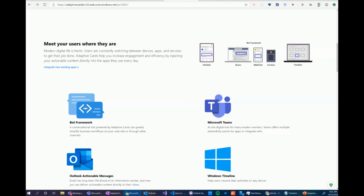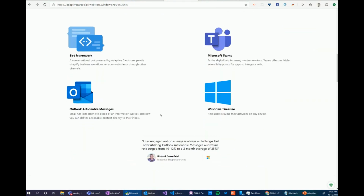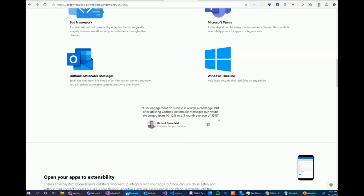Really though, this is trying to help you get in, okay, what are adaptive cards? What do they help you do? Well, they help you meet your users where they are. You can inject content into different apps. So that's where we just say, hey, integrate into existing apps. Bot Framework, you can click on these docs now to get directly to actionable messages docs, et cetera. And then a quote summarizing how this helped.